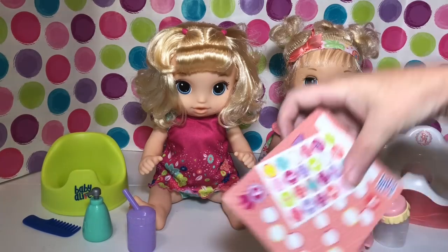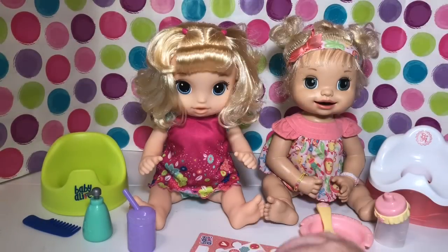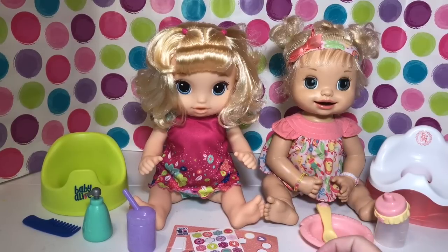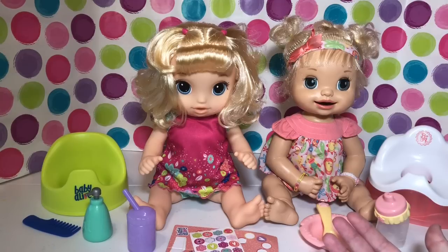She comes with a little potty chart that you can keep track of her little potty episodes, which I think is really cute. She comes with an extra little soap dispenser that you can pretend to wash her hands, a little comb, and then of course her potty, which is interactive with her. I'm assuming that it's magnetic, but I don't know for sure. But yeah, so she cannot eat the food packets. You could probably pretend with a little marker and water, you could still feed her. I think her mouth opening is big enough for that.